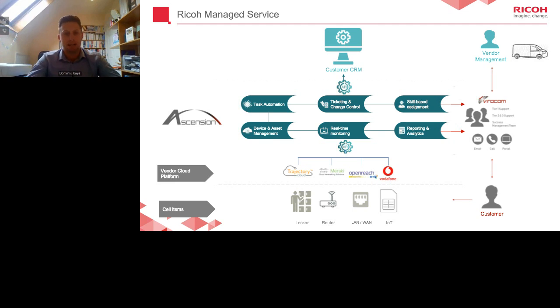So the overall aim of what we're trying to do from a support perspective is to focus on keeping the locker up and keeping the business critical solutions running as much as possible, as opposed to trying to answer tickets.